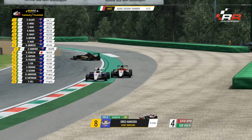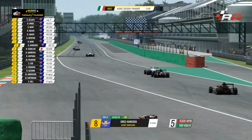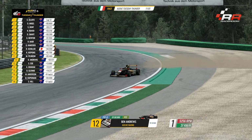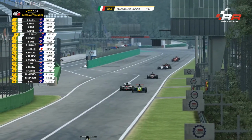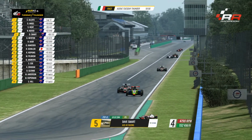Somebody having a moment there. Who's that spinning around all over the show? Very lucky that it didn't take some of the other guys out. It's Ben Andrews. Caught out by the Parabolica and spinning across the track in front of the other guys.